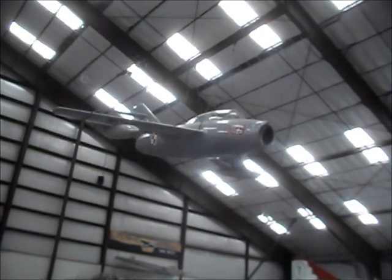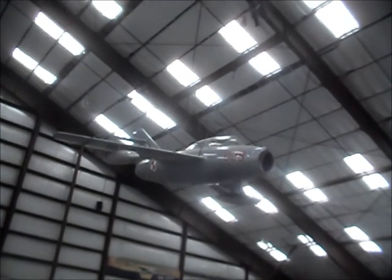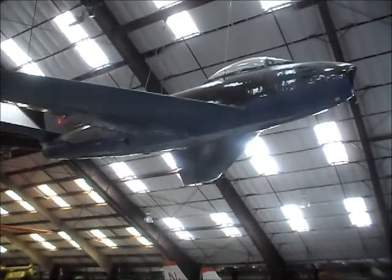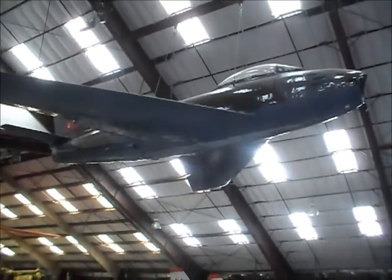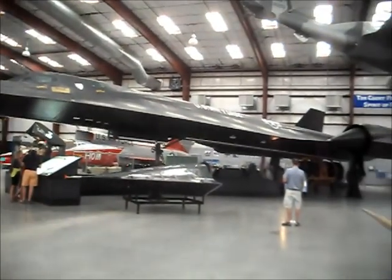The MiG that the Koreans used in Korea. It outclassed our aircraft at the time until we developed the Sabrejet, which outclassed the MiG by quite a bit. This one has Canadian markings on it. Ultra secret in its day, the Blackbird reconnaissance aircraft.